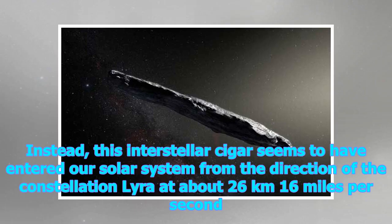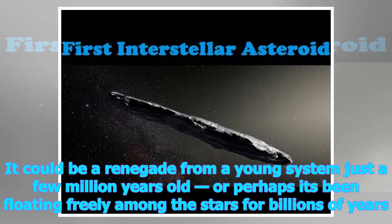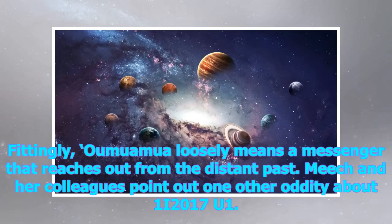Instead, this interstellar cigar seems to have entered our solar system from the direction of the constellation Lyra at about 26 kilometers, 16 miles, per second. Its velocity and incoming direction, dynamicists note, matches the mean motion of stars in the Sun's neighborhood almost exactly. We might never determine which star Oumuamua escaped from. It could be a renegade from a young system just a few million years old, or perhaps it's been floating freely among the stars for billions of years. Fittingly, Oumuamua loosely means a messenger that reaches out from the distant past.